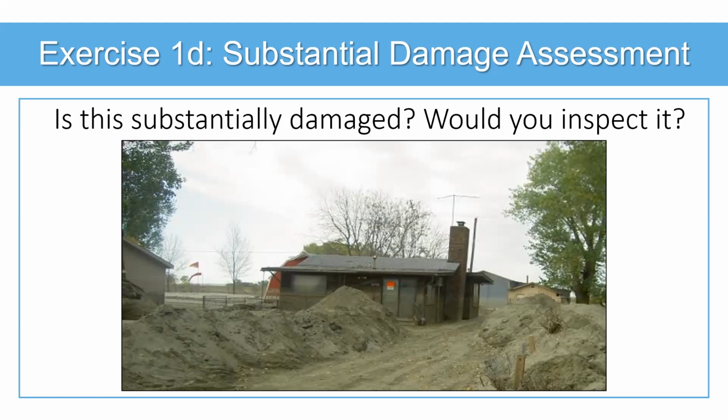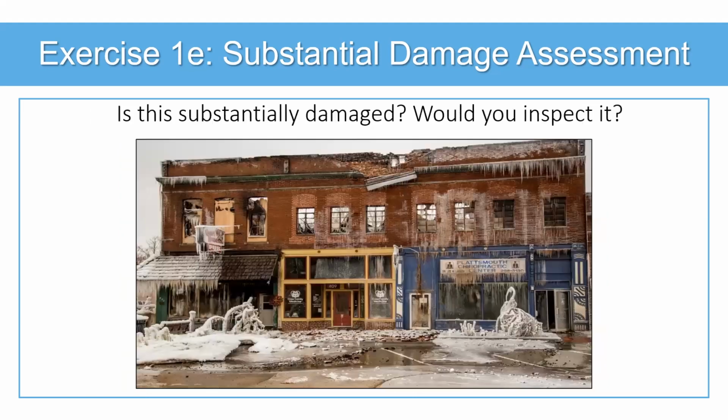An interesting point here, all of that dirt is actually silt from a river flooding. So there were many feet of silt that were brought onto this site as part of this flood event. Okay, let's look at the next one.